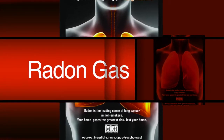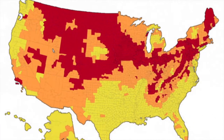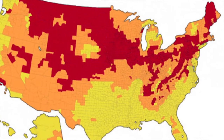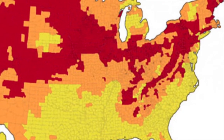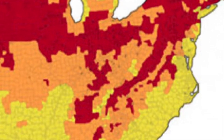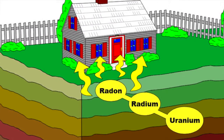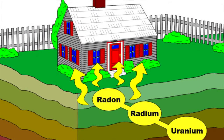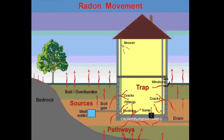Lung cancer. Radon gas is said to be the second leading cause of lung cancer. And here's a chart that gives you an idea of how bad radon gas is around the United States. In the Louisville area, it's said that 50% of all homes have radon gas. You need to know that radon is actually the decay of radioactive material beneath the surface of the earth.